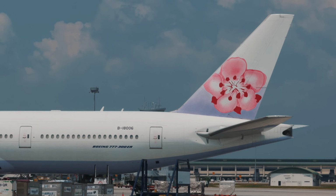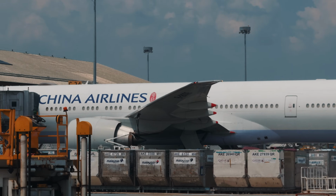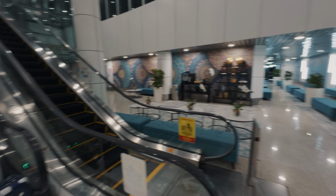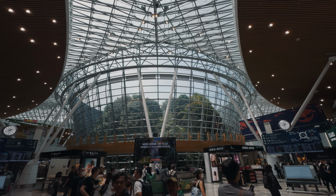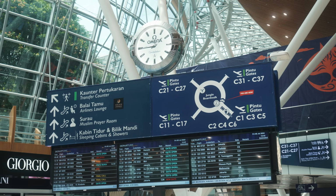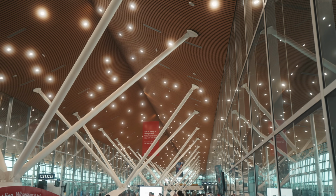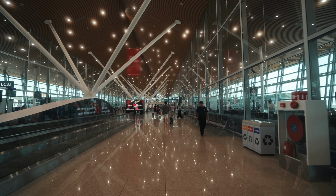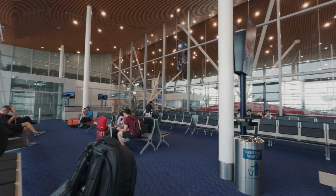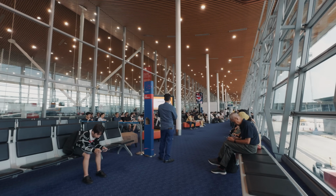As we approached the gates, we saw our China Airlines aircraft for the flight, B-18006, an 8-year-old Boeing 777-300ER. Similar to Changi Airport, Kuala Lumpur does the security screening at the gate. As I've mentioned in the past, I have mixed feelings about this setup, especially when there's no washroom past the security screening. Thankfully, boarding began on time.